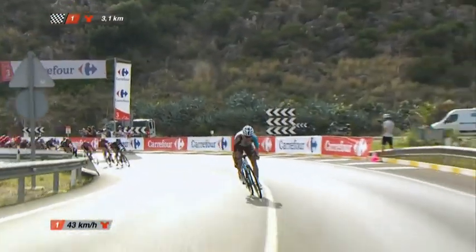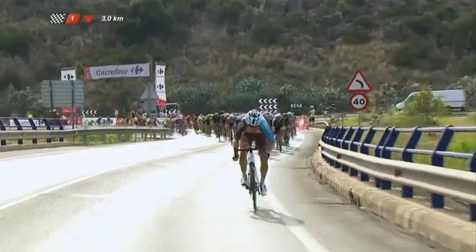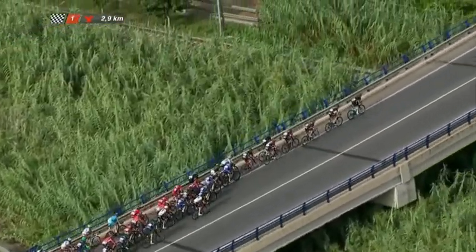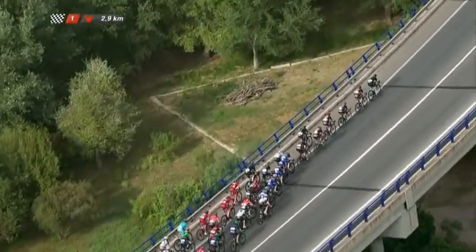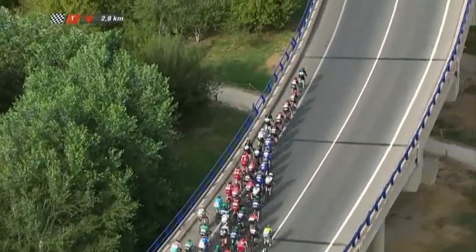Now, coming to 3Ks to go there, the GC riders can relax a little bit, as Team Sky are still on the front. They're not taking any risks, because they perhaps know that there are a lot of desperados in there now who will pull off some moves that you don't want to be behind, so they'd rather be in front of everybody for as long as possible.